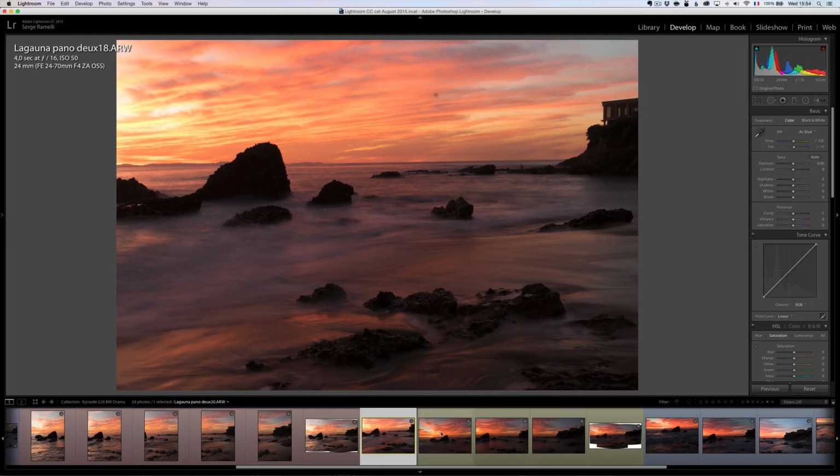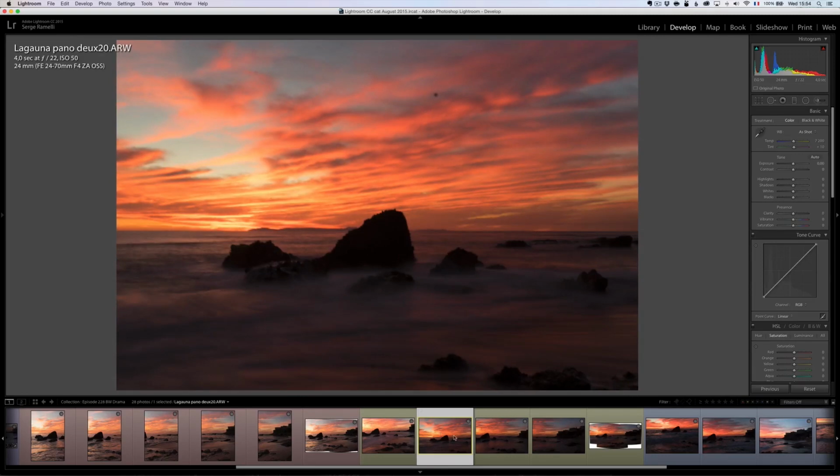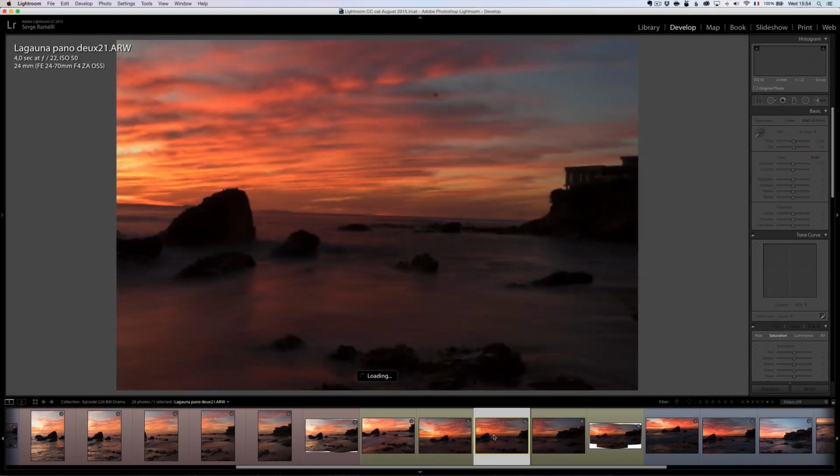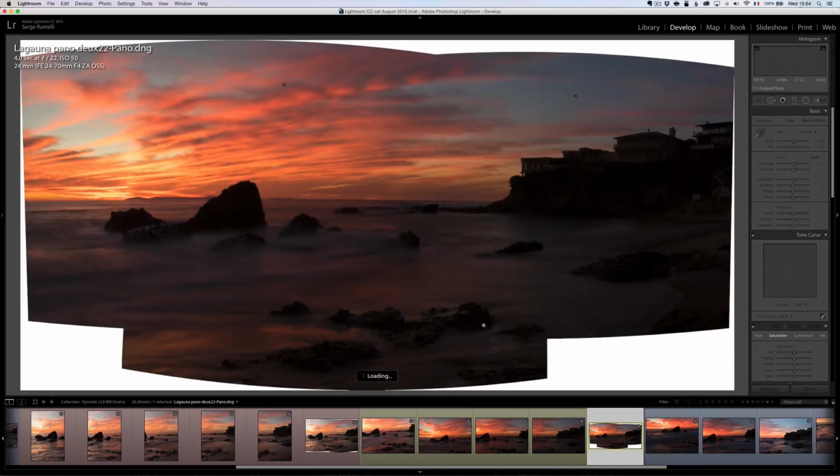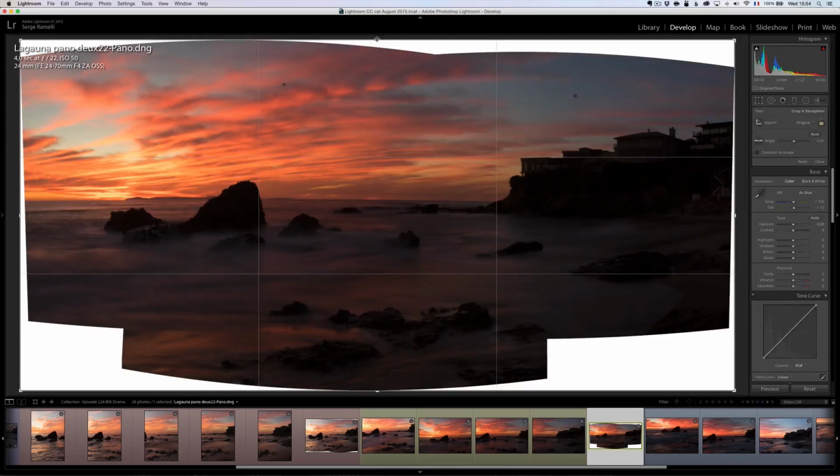So that's one photo. That's another one. Actually, no, sorry. That's 1, 2, 3. That's the resulting panorama. Now that's interesting. So same thing. I'm going to correct this one, see how this one goes, and then I'm going to compare.